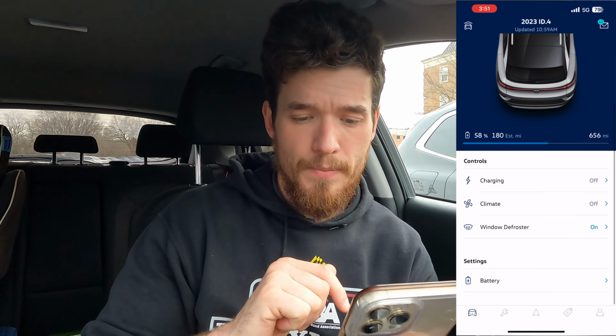We click on that and nothing. So that only has options when it's plugged in and charging. And all you can really do is stop charging. That's it. There's not much else to be had with that feature. On climate, you basically can set what you want the climate to be and then turn it on. And that's pretty much it. Nothing too crazy there. And then you have window defroster, where you can turn on the window defroster if it's icy or whatever to help melt the ice away.